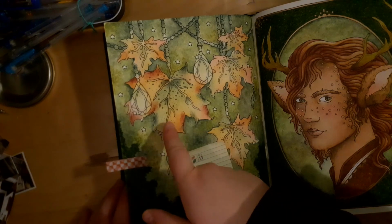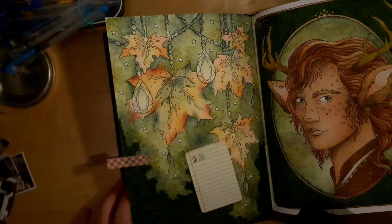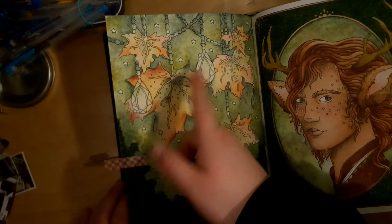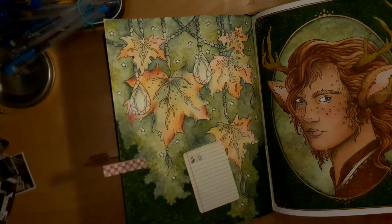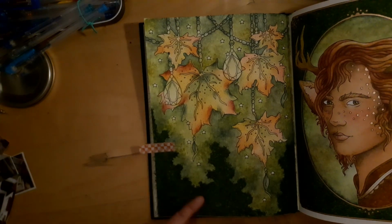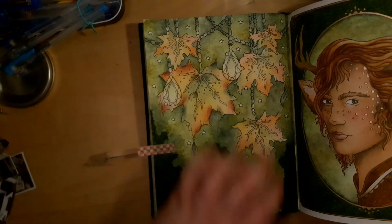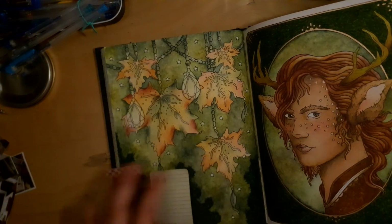I'm planning to go in with gold in the veins, and I'm not sure what I want to do with the pearls and the crystals or diamonds, but we'll see. Also not sure if I want to blend in this background more, or maybe darken up the upper parts or something. Not sure. We'll see.